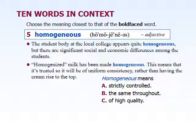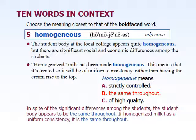Homogeneous. The student body at the local college appears quite homogeneous, but there are significant social and economic differences among the students. Homogenized milk has been made homogeneous. This means that it's treated so it will be of a uniform consistency rather than having cream rise to the top. And homogeneous means the same throughout. Now, the prefix homo, you may have heard it in words like homosexual, and what that means is the same.